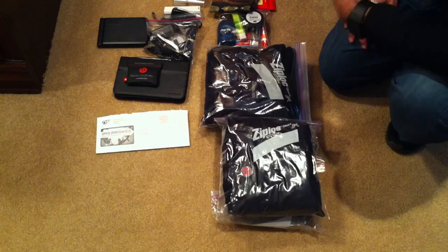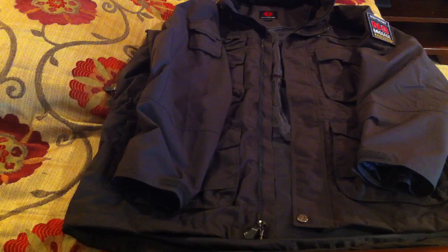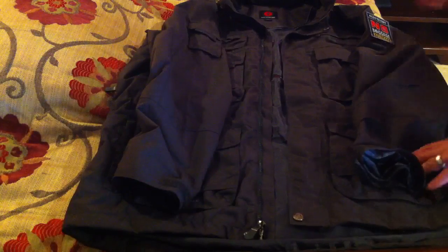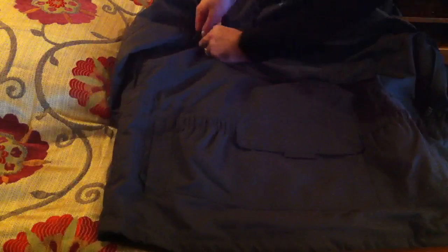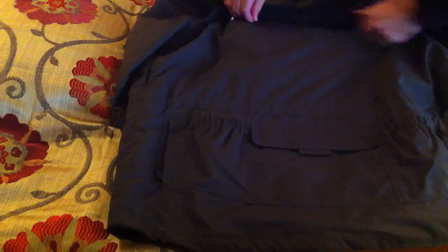So let's get to the packing process now. All right, now it's time to pack everything. We're going to start out with the Expedition jacket. As I mentioned, this is going to be my clothing bag, if you will, for the trip. I'm going to turn it over on the back, because in this large pocket across the back, I'm going to put the Ziploc bag that contains the extra pairs of underwear and socks. It's going right in there like that. Tuck it all in, close it up.